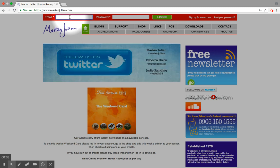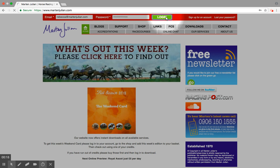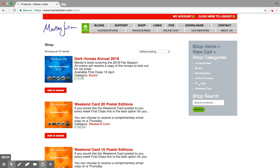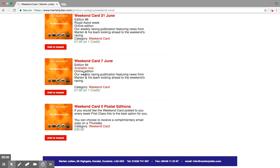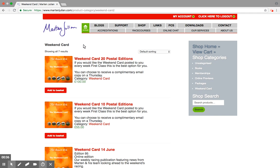Firstly, I'm going to log in with my email and my password. I think I've just done it wrong, so I'll redo it. Click on login. I have previously been to the shop and I have searched by category for the weekend card, and I have previously purchased edition 94 and edition 95, and then I've checked out paying with my credits.